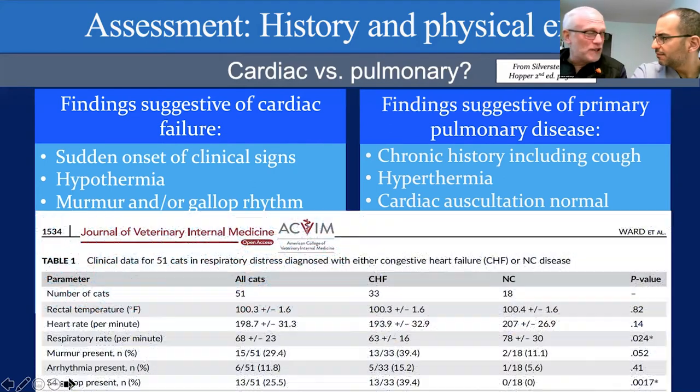So a good point, Dr. Chalhoub. These are things we all look at. They should be looked at. They will influence our decision for sure. But let's actually take a look at that Ward paper that Dr. Oren had mentioned earlier and see how these things lay out.